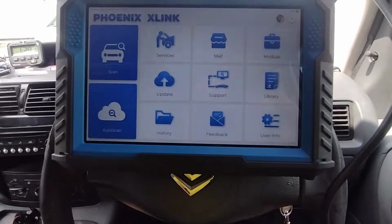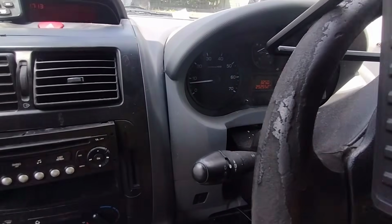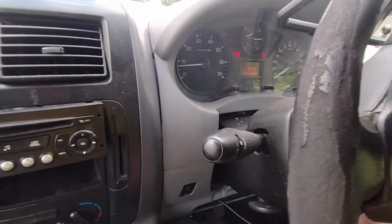You've got the expected and actual boost, and that was the one thing that wasn't matching up after I did it on the scan tool. But the scan tool's working fine anyway. Happy with this. No engine light. Flashy lights, it just looks like that. The handbrake and the seatbelt light.